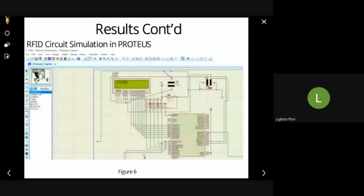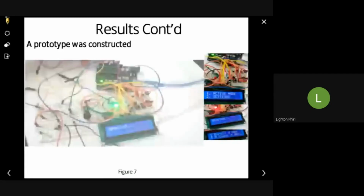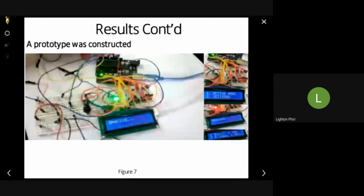Okay, so now this was the circuit that was built and then simulated through Proteus. Then a prototype was constructed. Just as I said, this system has five configurable modes, and they would give you an option to make the following settings.